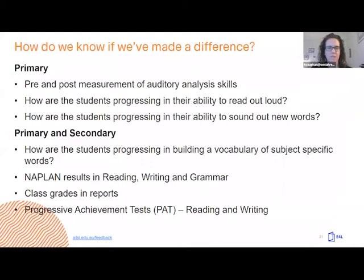In the primary and secondary settings, we know that what's important is how the students are building their ability to build their vocabulary around subject-specific words, and providing a glossary at the beginning in subjects such as biology and in other subjects is incredibly helpful in building this. We have our NAPLAN results from reading, writing and grammar, which we are reported on, of course, for students in grade 3, 5, 7 and 9.